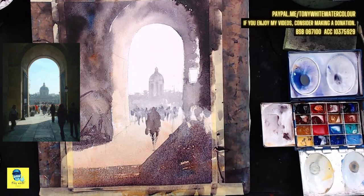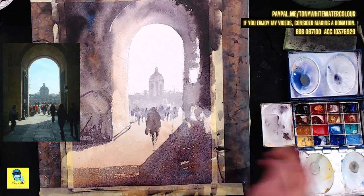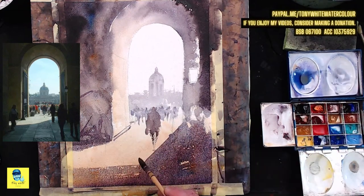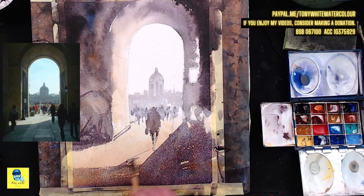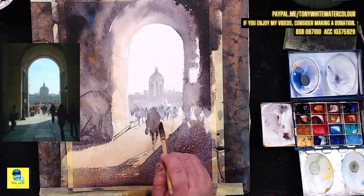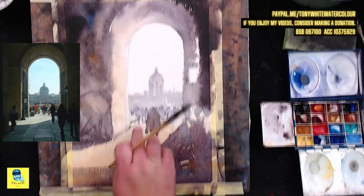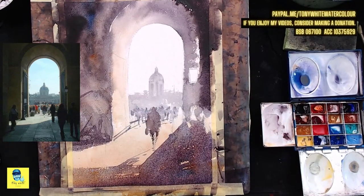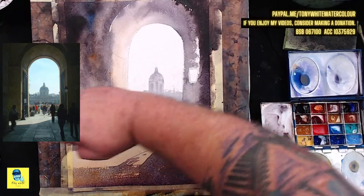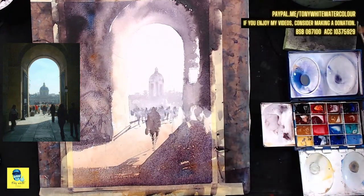Cool. It's hitting that. It's nice. All right. So just gonna foreshadow that, pardon the pun. And it's gonna join in there. Just a few little marks up there. All right. We're rocking. Rocking and rolling now. Look at that. There we go.